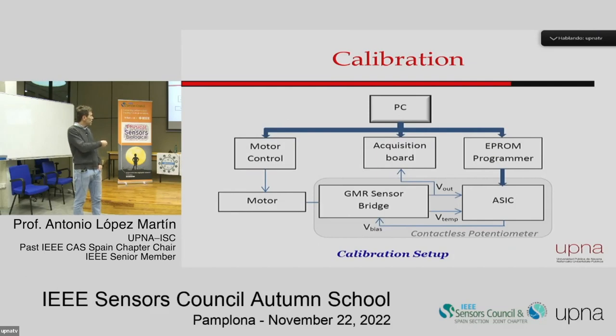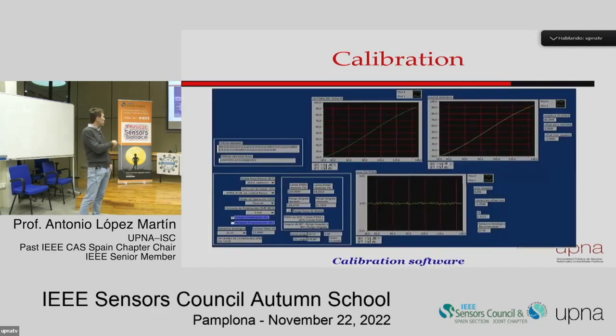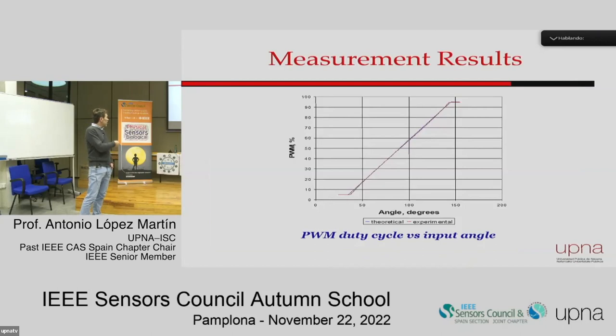We get the reading to the PC, and from that, we are evaluating the parameters, the data stream that we have to program to the EEPROM in the ASIC. This is the calibration program. We measure the output, and we make the best sinusoidal fit to the output. And from this, we get the bits that we have to program to the EEPROM in order to calibrate the chip. This is finally the reading of the PWM output versus the ideal one.